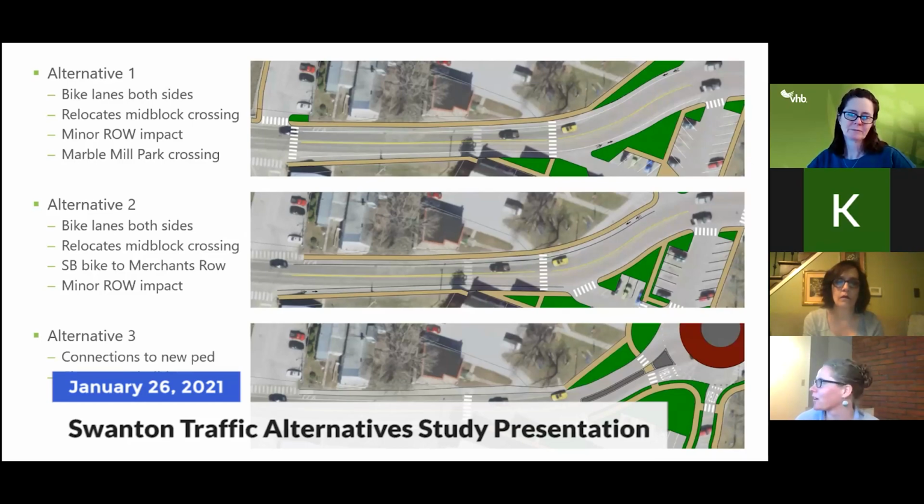I keep putting my cursor on the wrong screen, so I think you can see what I'm doing. If you're thinking about this location here, this is the entrance to Marble Mill Park, and then where my cursor is basically where the start of the bridge crossing would begin, at the bottom of the hill there. So just to give you another landmark.